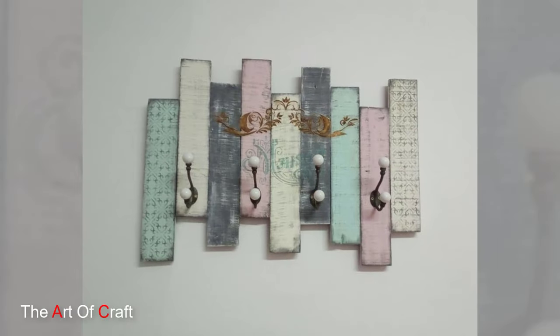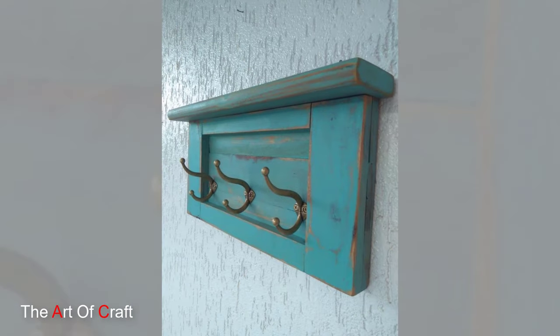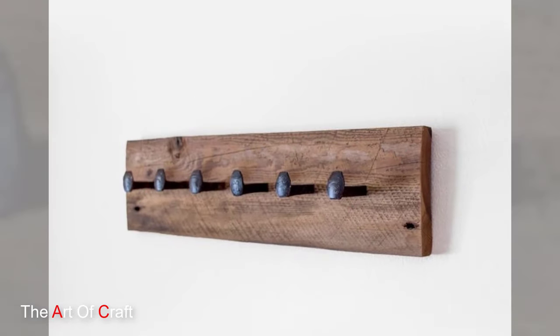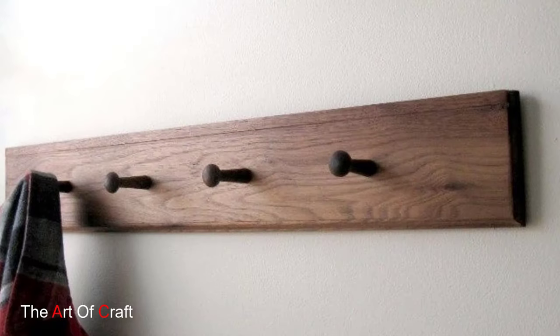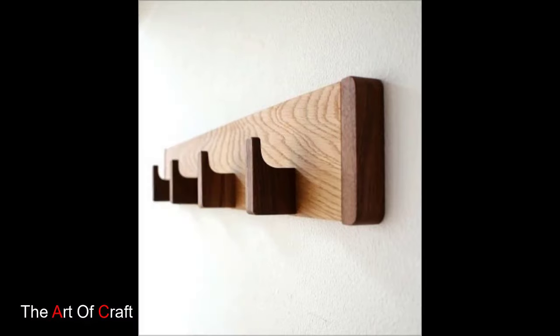Number 8. DIY copper pipe hooks. Embrace an industrial chic aesthetic by crafting coat hooks from copper pipes. Cut the pipes into various lengths. Attach them to the wall in a visually appealing arrangement, and you will have a stylish and durable coat hooks display. The copper adds warmth and sophistication to the overall design.